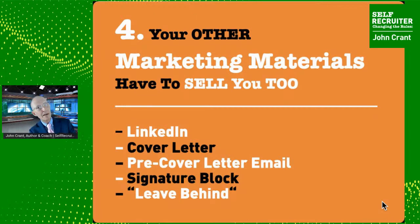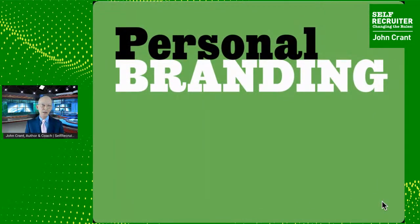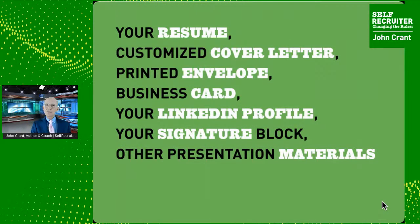And the leave behind, by the way, is an additional selling tool. This person has to walk down the hallway or Zoom to another meeting where they're going to have to share and try to sell you to somebody else within the organization. This leave behind is going to make their job easier. So I want you to think about what you can do there. Personal branding, all part of how we're going to put the story together. So everything we're talking about in terms of resume, LinkedIn, and cover letter, everything else, you have to carry that across every single piece. So think about all the aspects that you touch that is messaging, that represents you.